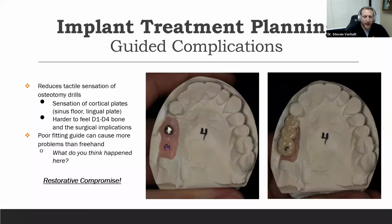Now we could do a palatal strap or a more full arch guide or some sort of bone foundation guide, or even a bone retention pin guide in a situation like this. So, the guides are not just snap them on and drill through them and everything will be perfect, right?